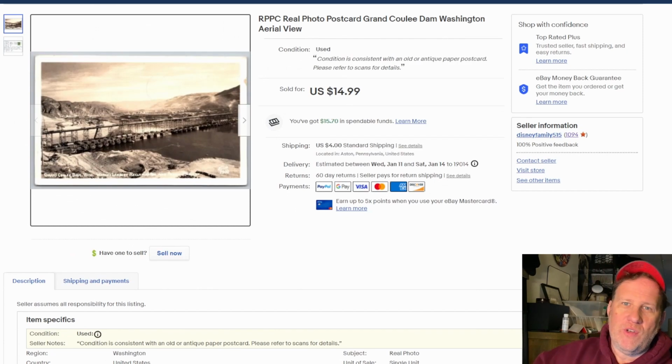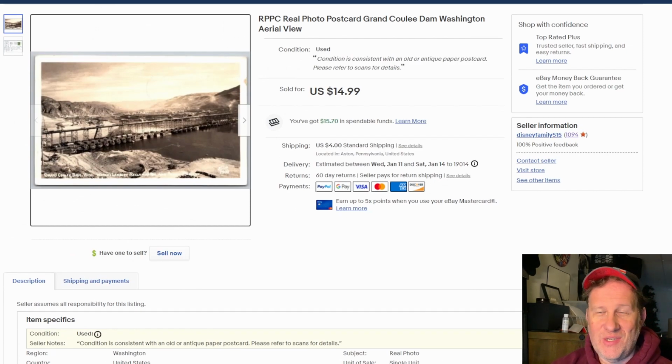Now we will move over to the postcard section of today's What Sold video. The first one happens to be an RPPC, and this is one that I picked up at the York Postcard Show back in November. $1. All of these were $1 each.